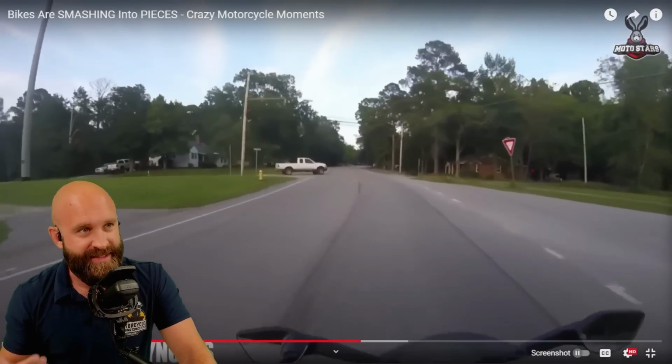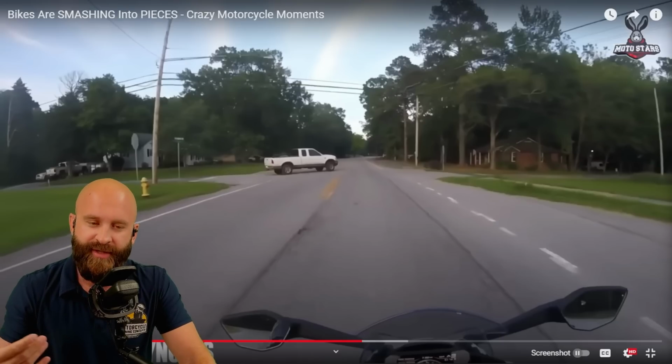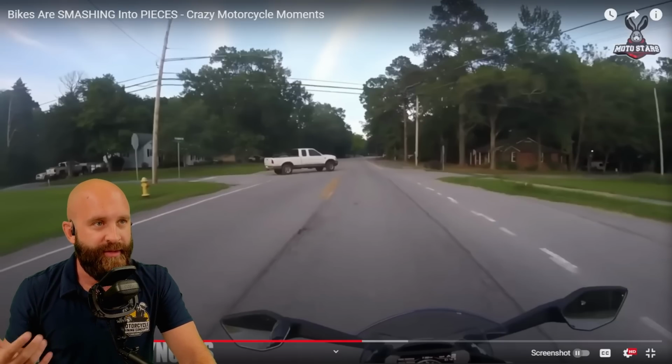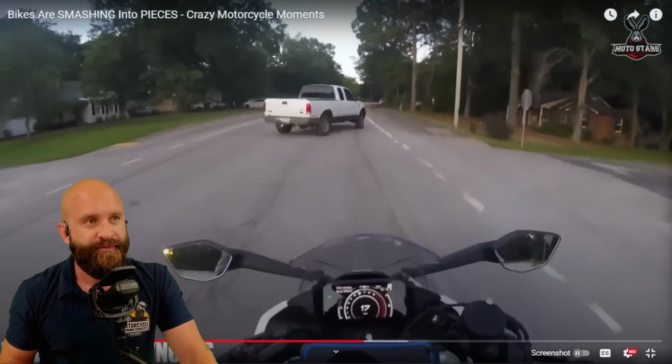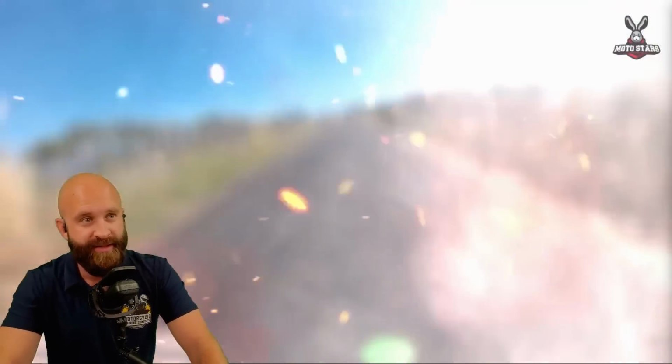But he slows it down, sees it. The person's coming out. So at this point, use your horn. Don't rev bomb. Just go ahead and downshift, apply the brakes. But good job anticipating it. That was really good. Anticipating that somebody was going to be coming out.